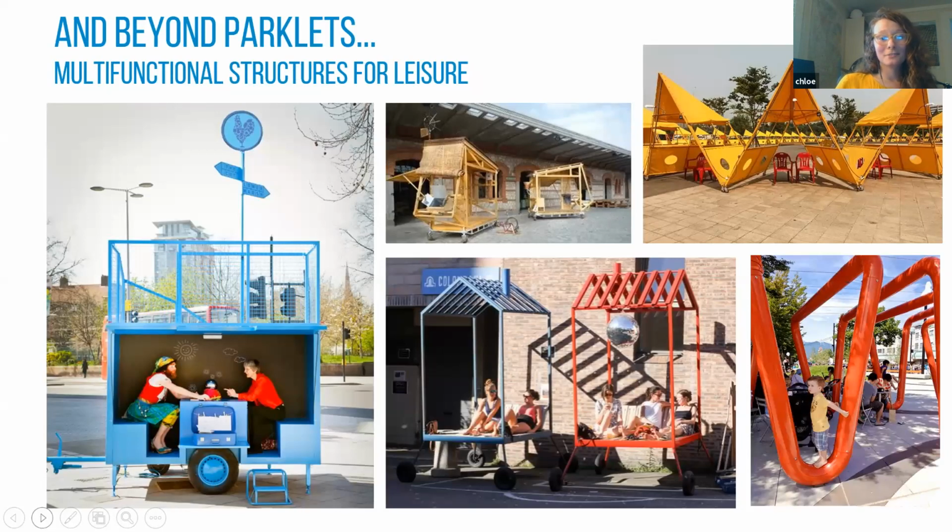And this is even grander than a parklet. You can see that these are truly temporary structures that can be moved around. They're movable and can be interacted with in different ways. You can see that some of them are more art structure-like or perhaps tiny cafes, but there are really a lot of opportunities that can be had for just using this small parking space. Next slide, please.